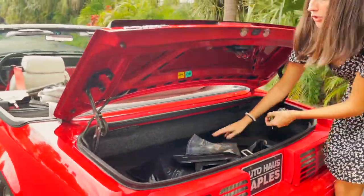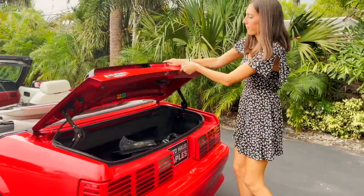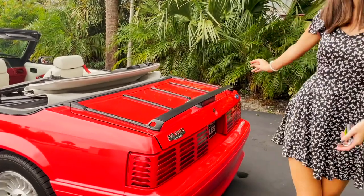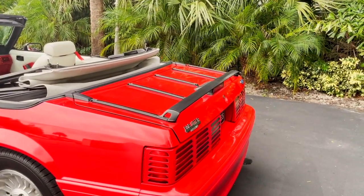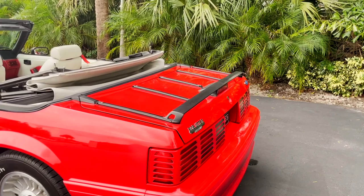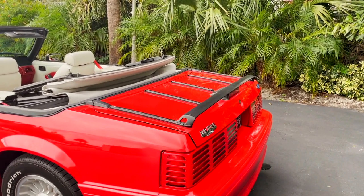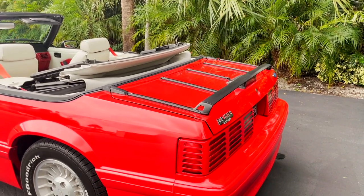Really great shape overall. Can't believe the carpeting's in that great of shape. And then right here too, you do have your luggage rack if you wanted to utilize that. I don't know how much I would trust the luggage rack. I just like it for looks, maybe more than anything. But overall, the shape of it's really good.